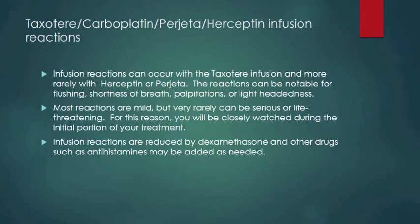Most reactions are mild, but very rarely they can be serious or life-threatening. For this reason, you'll be closely watched during the initial portion of your treatment. Infusion reactions are reduced by dexamethasone and other drugs such as antihistamines, which may be added as needed.